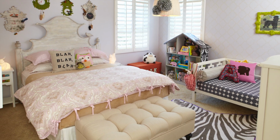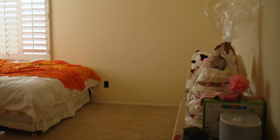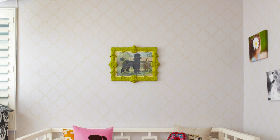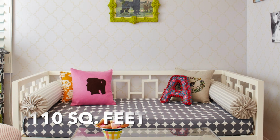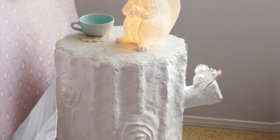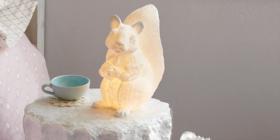I would say the most heartfelt and memorable renovations I've ever done was for my little niece. Her room was a little over 100 square feet, but it had to double as a guest room for our extended family. So the design had to be a little sophisticated with sweet touches.